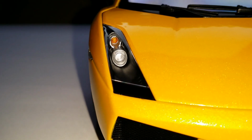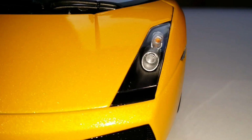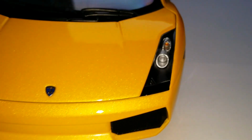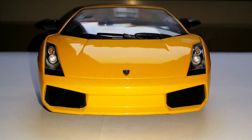And now taking a closer look at the headlights. Maisto did a really good job on theirs, but of course this being AUTOart, it's a little bit better. For instance, we don't have any pegs here. Of course, on the Maisto you also didn't have any pegs. But on top of that, just the materials used here for the headlight bulbs, for example, are one step better.